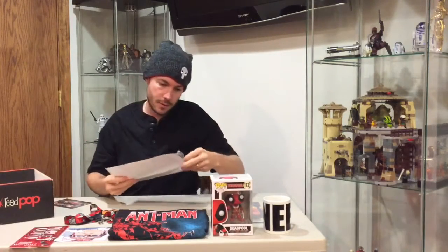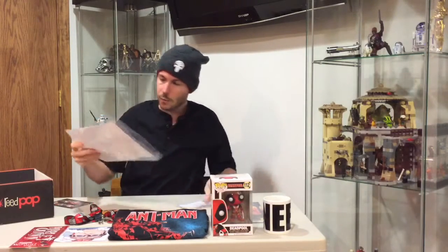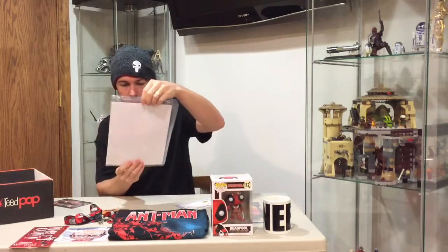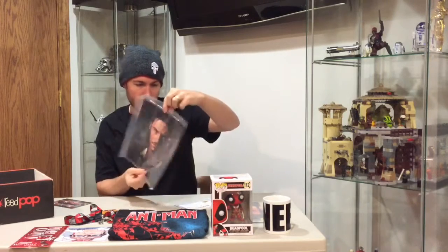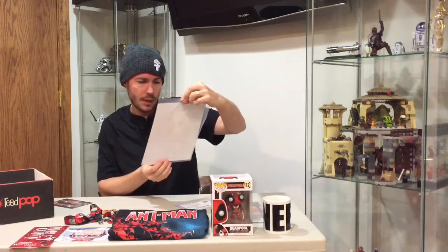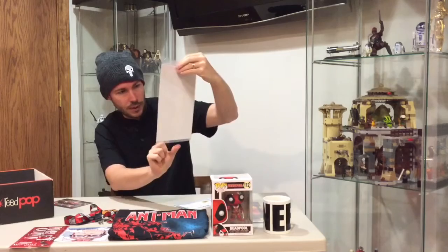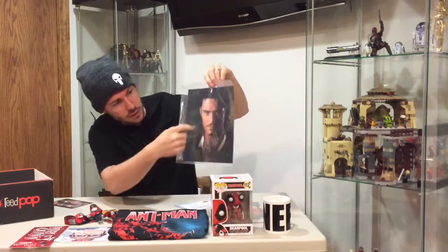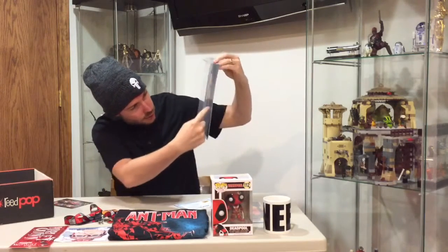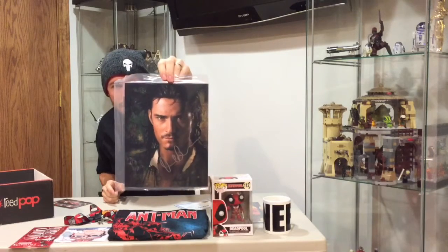And then the last item is the signed autograph. This was an Orlando Bloom, and there were quite a few different pictures you could get. I'll look at the card here to show you how many, but I got the one of just pretty much his face, and it's the Pirates of the Caribbean, and they've got various pictures of Pirates of the Caribbean in the back, and then in silver here across the front, they've got his signature.